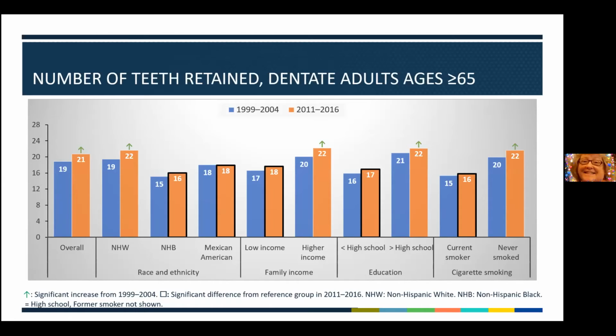And this chart shows the mean number of teeth retained among older adults. And overall, dentate older adults retained on average 21 teeth, an increase of 2 teeth since 1999 to 2004. However, no improvement was detected among those who were non-Hispanic Black, Mexican American, with low income, with low education, and those who were current smokers. And again, disparities remained. For example, non-Hispanic Black older adults and the current smokers had on average 16 teeth remaining, compared with 22 teeth for those who were non-Hispanic white and those who never smoked.